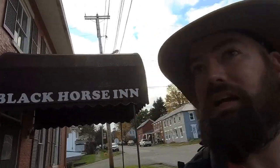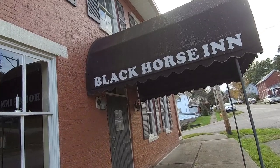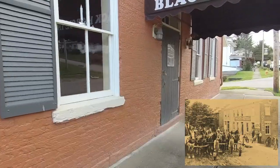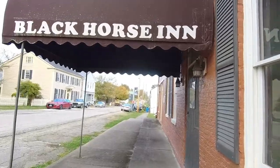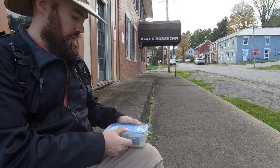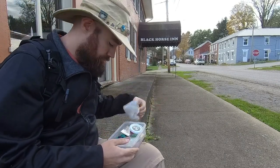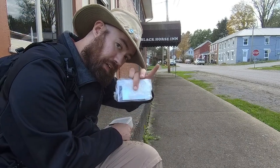We are at stop number 21 on the Belmont County GeoTour, and stop number 21 has taken us to the Black Horse Inn. Now, this was actually built in 1807. It was a lot smaller then, but they did additions to it, and it was supposedly part of the Underground Railroad during the Civil War. Sign that, put it back.